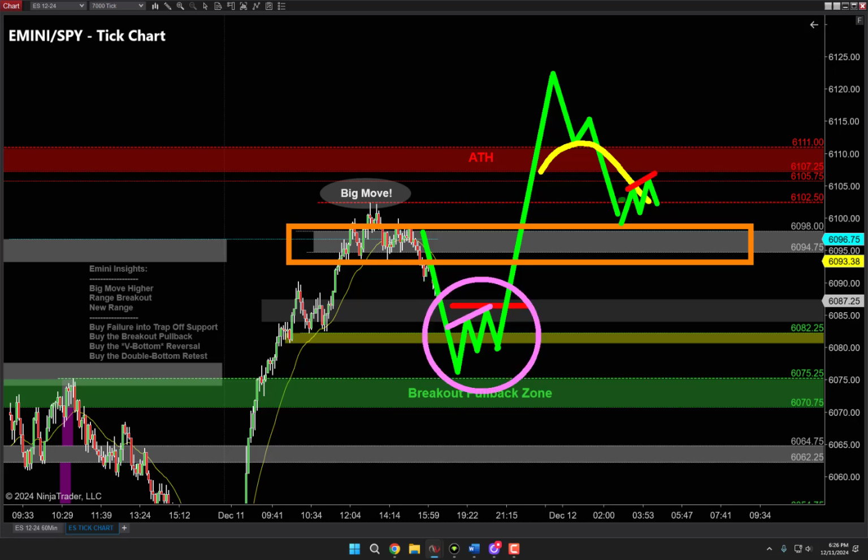Higher high in price, always a higher high, because sellers want to sell high. Once those bears are trapped in, then it's going to be that failure into that trap combination. Targets are off at the high of day up there.